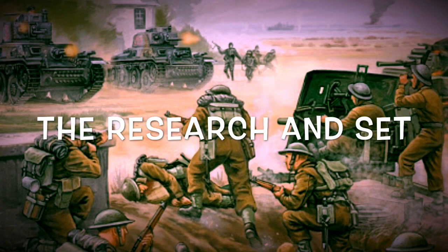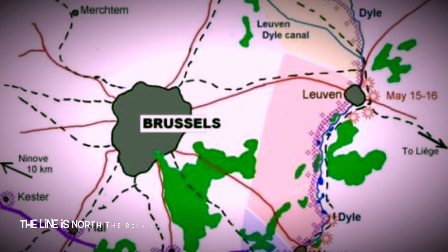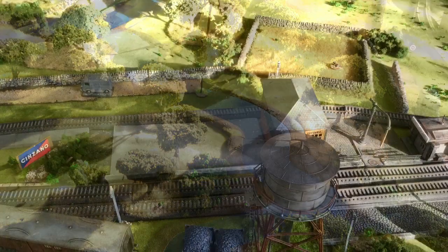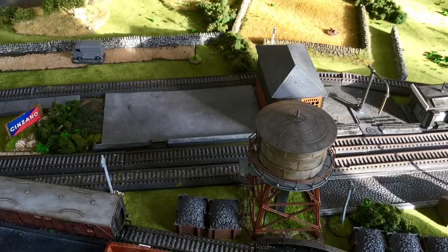So let's get into the research and the set and what we did for that. I mean, ultimately, if we look at this map, Leuven's here. This is an action on the 15th and 16th, so we've jumped forward a little bit in time. We've got here this sort of stream or river, the Dyle. There are fortifications up by the town and by Leuven itself, and there'll be some action around there. But this is really a railway part behind that river.